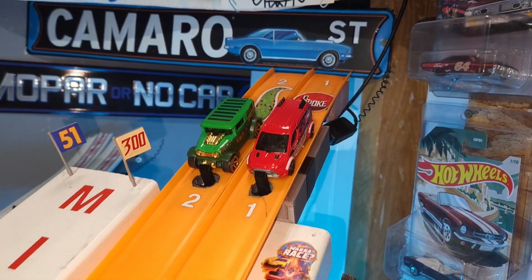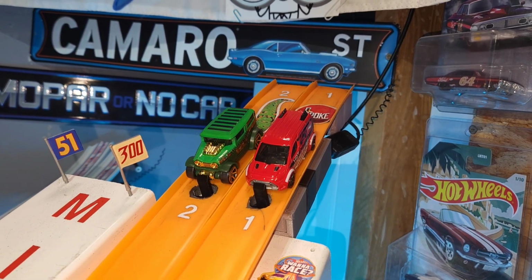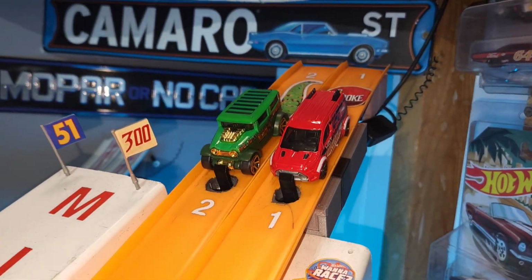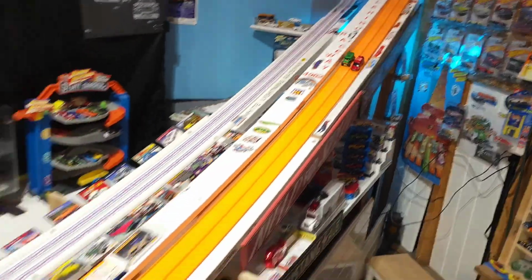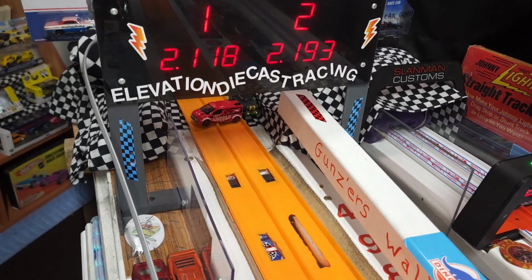Next two up in the blocks in lane number 1 is the Hot Wheels Test Facility Ford Transit Connect, driven by Scale Racing Channel, taking on the Spider-Man SUV, which went driverless. Wow, that is a one-and-done race. Transit moving on to the next round.